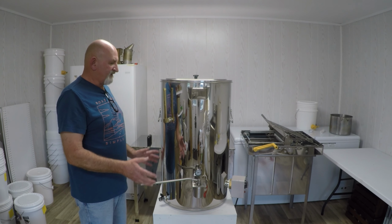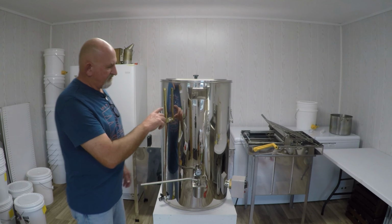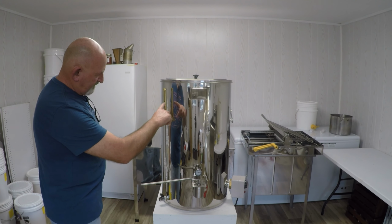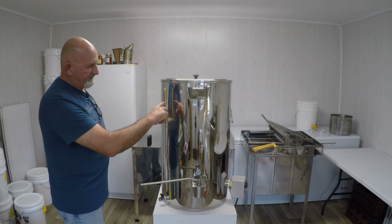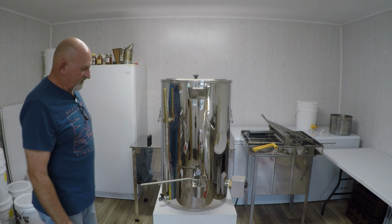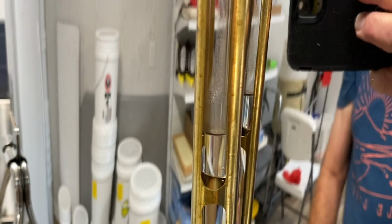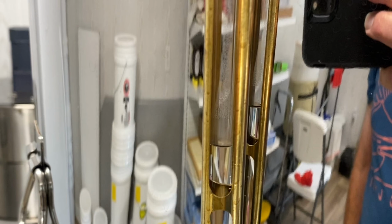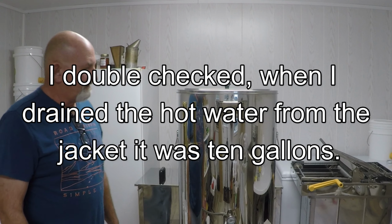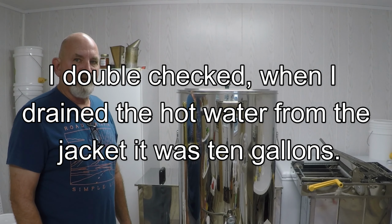Now I finished cleaning it up, I brought it in here and filled the jacket up to right here. You can see right where I got it filled to here. That's right at the bottom of the filler hole. To get to this point, it took a little over 9 gallons of water to fill that. So if you want to get distilled water, you might as well go ahead and get 10 gallons.